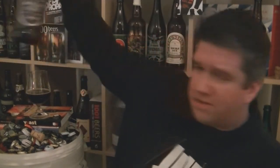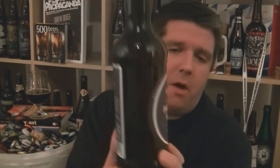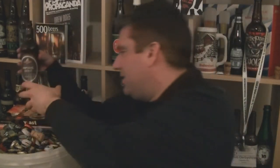Lovely stuff anyway, sorry, I was showing you the bottle, didn't tell you what it was. So that's a bottle of Fullers Imperial Stout. It's a limited edition bottle conditioned beer, 10.7% ABV. Brewed with Centennial hops and dried rosebuds in collaboration with the wonderful Melissa Cole. Definitely worth checking out. Tasty beer. Get on it, you'll regret it if you miss out. It's something different, something unique. It's definitely worth every penny I paid for it.